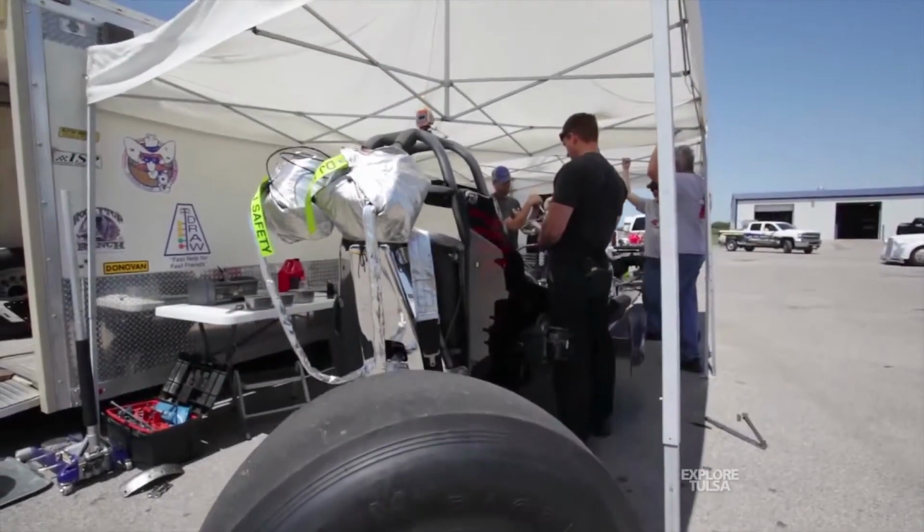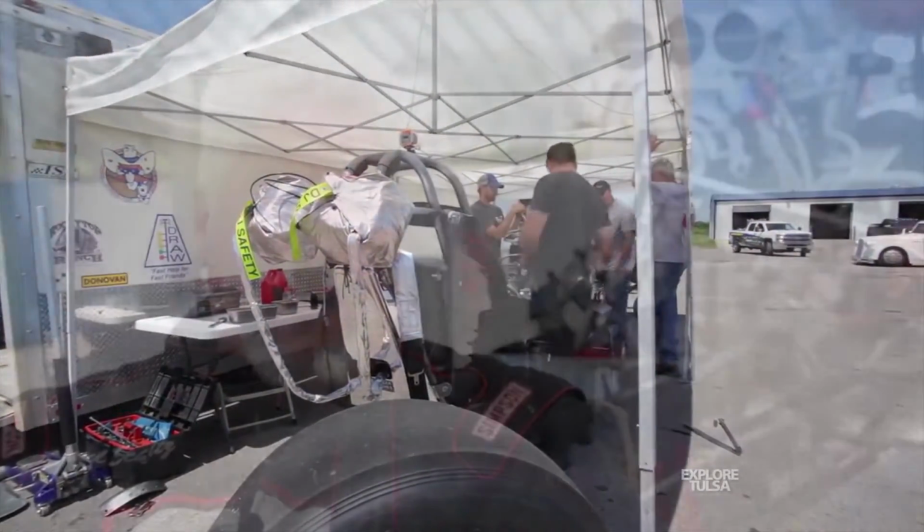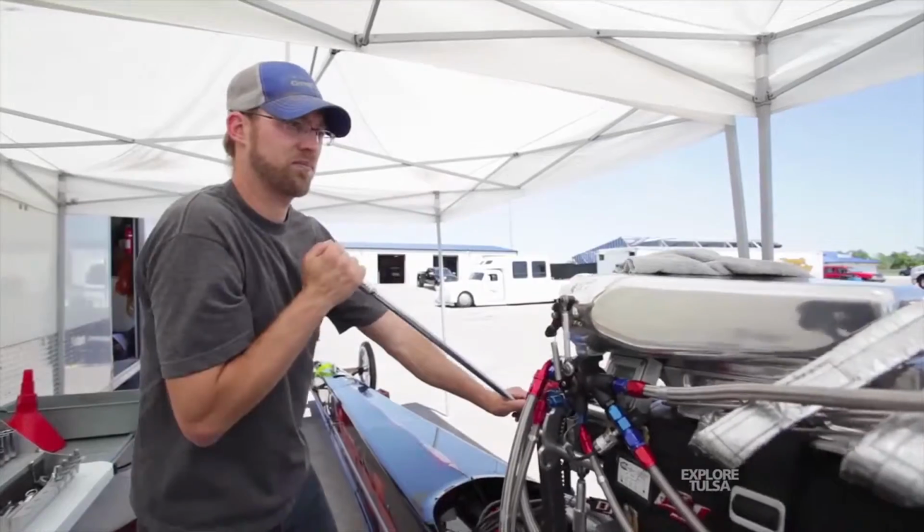This car has run 3.93 seconds, 203 at half track. It's went 5.1 seconds, 235 to 1,000 feet. Well, this lap that we just ran, we burned a little over 5 gallons, and it's $28 a gallon for fuel. So typically we'll burn 5 to 7 gallons, depending on how slow I back up from the burnout and that type of stuff.